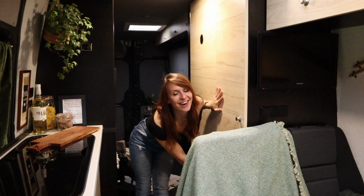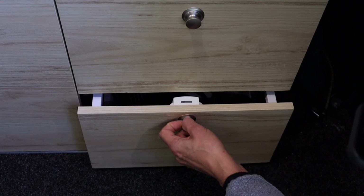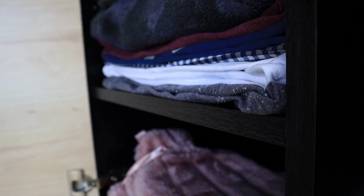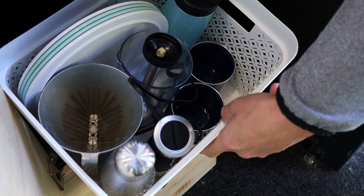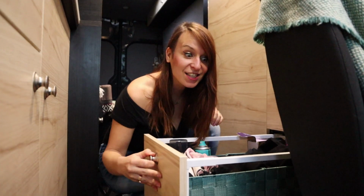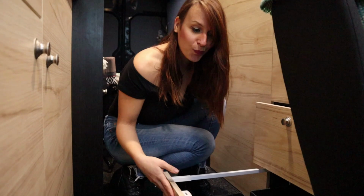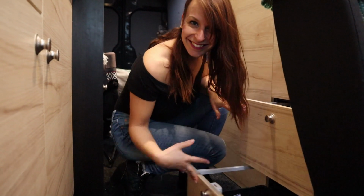This right here is all storage, and there are 2 really big drawers underneath here. In here we've got Leon's clothes, some kitchen supplies, for example my blender, and it's not even completely filled yet. But that's not all. Have you seen the size of these drawers? Amazing! And we got not 1, but 2. 1 for me and 1 for Leon.